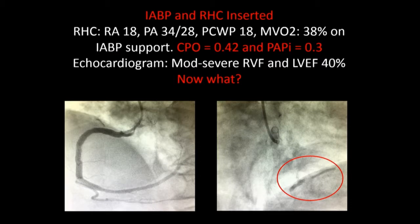So the team there elected to put in an intra-aortic balloon pump, and they also intelligently elected to put in a right heart cath. So the right heart cath, the data is there for you. The RA pressure is 18, the PA pressure is 34/28, the wedge is 18, the mixed venous sat is 38%, and this is on balloon pump support. So they calculated a cardiac power output of 0.42 and a PAPi of 0.3. And the echocardiogram at the time showed a moderate severe RV dysfunction and EF of 40%.